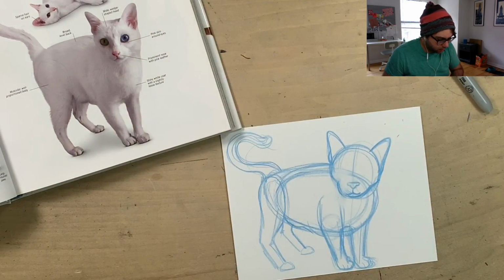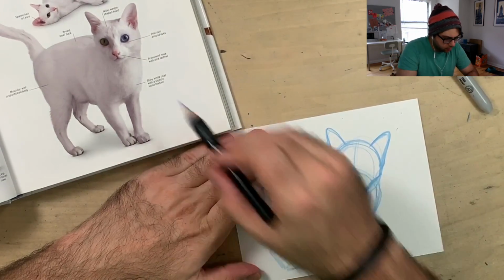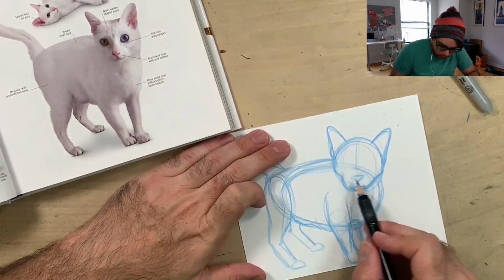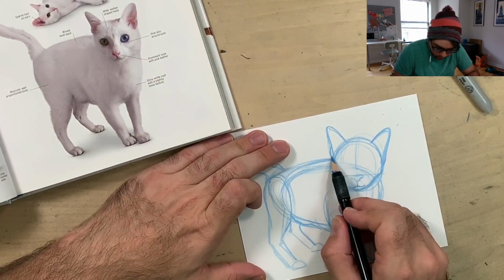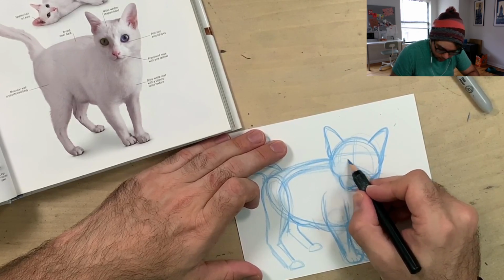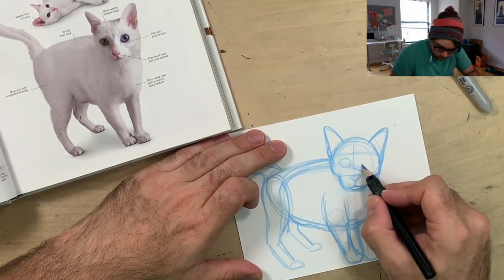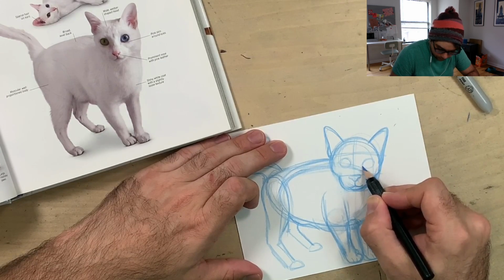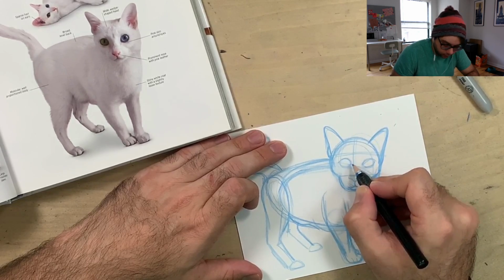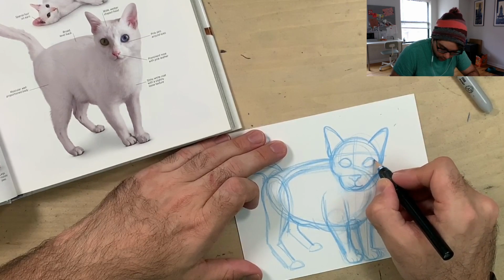Okay. Now let's go ahead and find our eyes. Where are our eyes gonna go? So it looks like at the top of the ear and between the nose, they kind of sit in the middle. So if we draw a line from our nose and a line from our ear, we put the eyes in the middle. Okay. Great. Very cool.